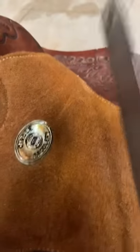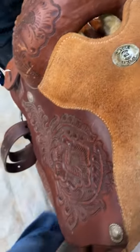Not yet. Now we're on the right saddle. It's got the smart cinch on it. It's got the good deep pocket loafers on it. It's a nice little old saddle. All right, here we go.